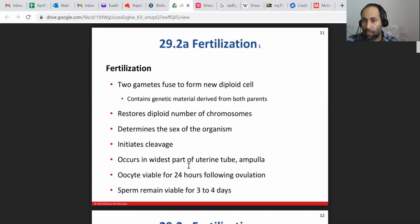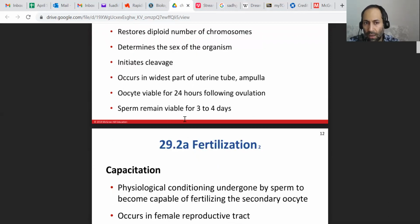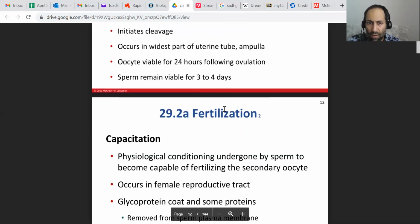All right, so this happens. Where does fertilization take place? In the ampulla of the fallopian tube. We talked about that as well. The sperm are viable for 3 to 4 days inside of the female reproductive tract. If the sperm are outside of the body, just ejaculated, but not inside of the female reproductive tract, they die within 24 to 48 hours. But if inside of the body of the female, they're viable for much longer than that.